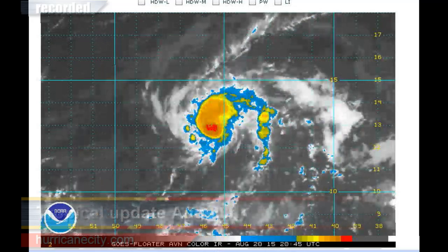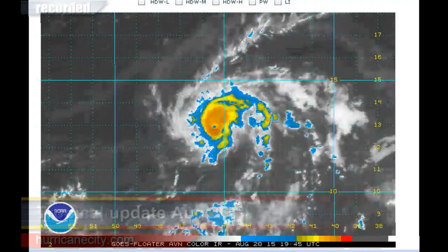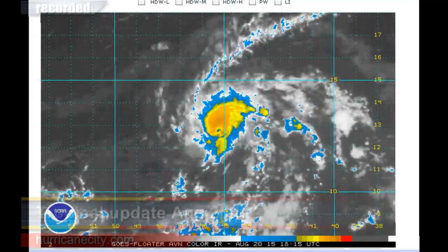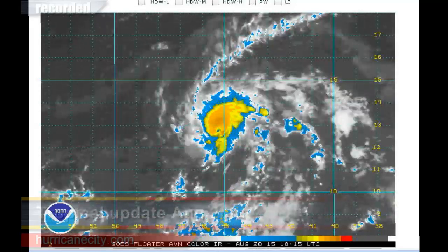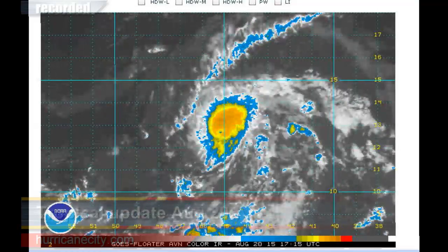Here is a close-up of Hurricane Danny, and you can see earlier today there was an eye visible, a pinhole eye. This is a very small system. I'll show you some pictures of how small this system is. A 10-mile wide area of hurricane force winds. That's how small this is.